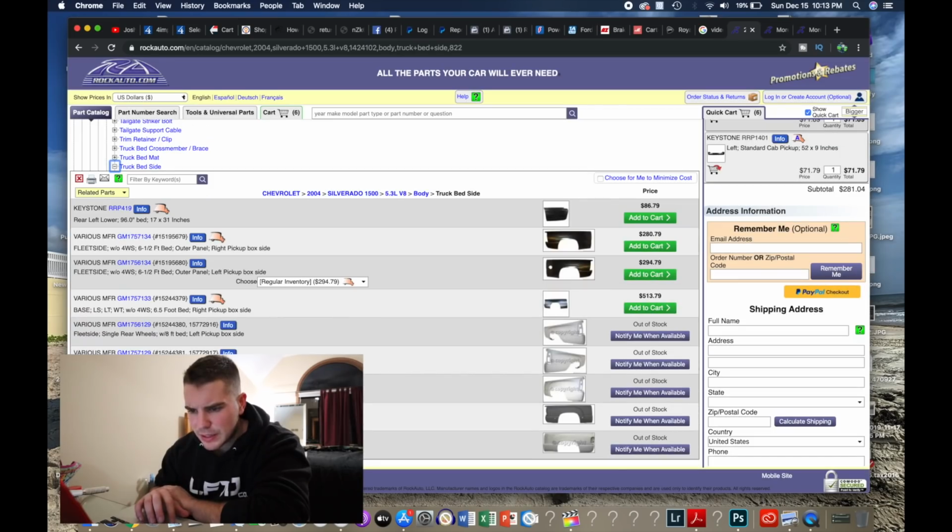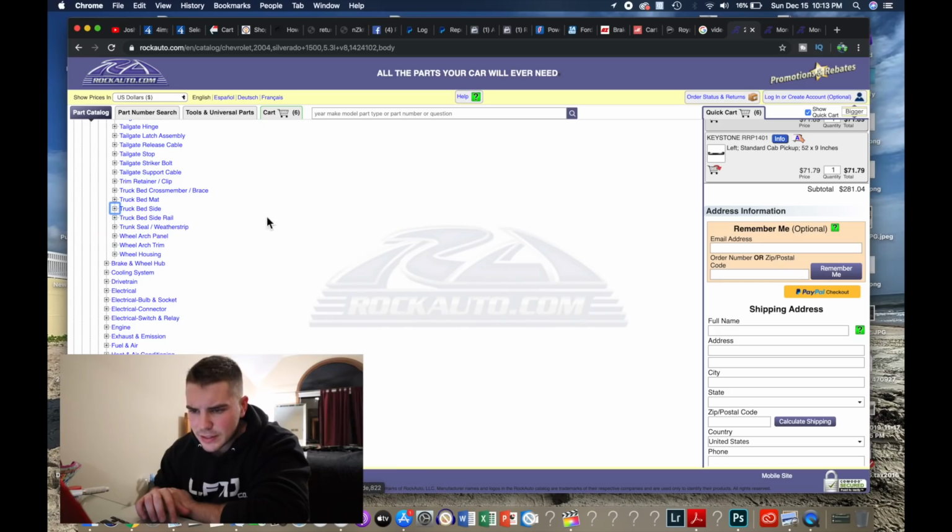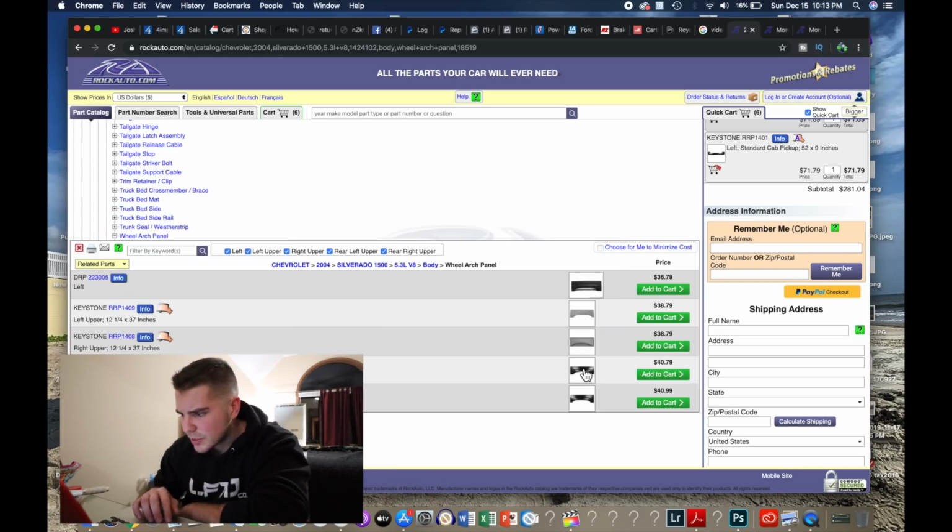Add bedside. Let's see what we got for bedside. Yeah, these are all out of stock. I don't have a full bedside anywhere near in stock. Yes, these are the panels we'll need. They're 40 bucks about each. A right and a left upper.